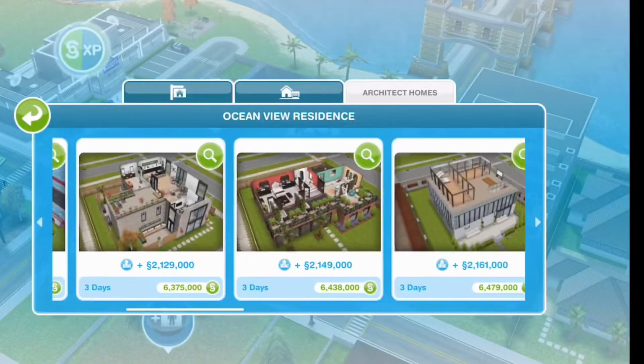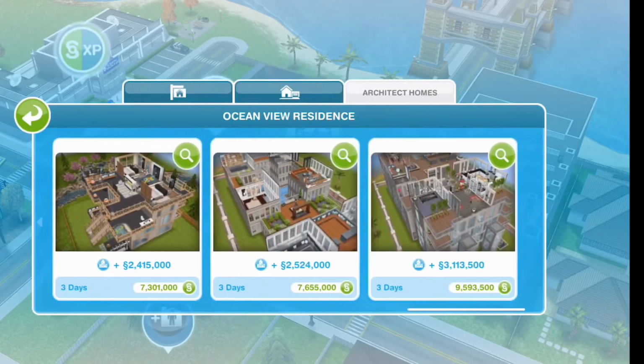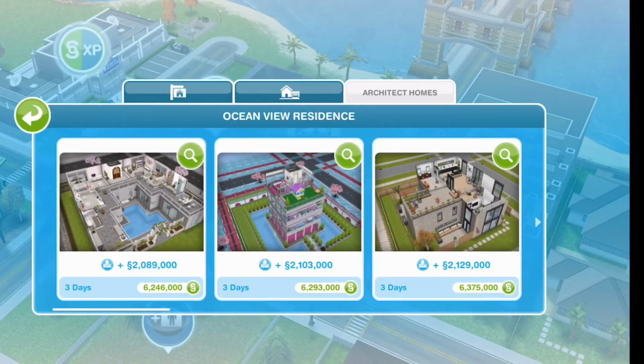And that was the last stop of our architect home tour. There are 12 houses on the large lot, and overall, I don't think they're worth it.